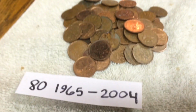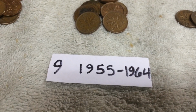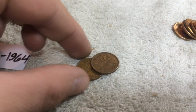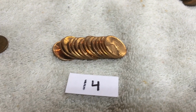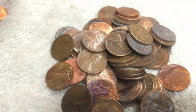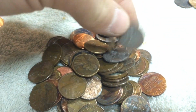Let's go over to the Canadians. We had 80 1965 to 2004, so a lot of them in there. We had 9 young heads 1955 to 1964, and we had 2 King George V's, actually 6th. I wish I would have got a 5th. We have a 1943 and a 1945. For the uncirculated memorials, we had 14 1960 to 1968 Denver.